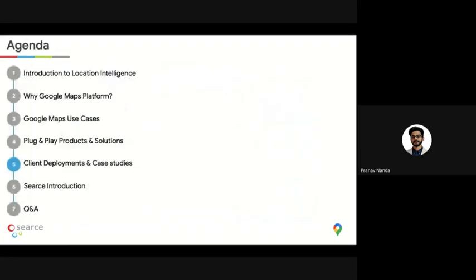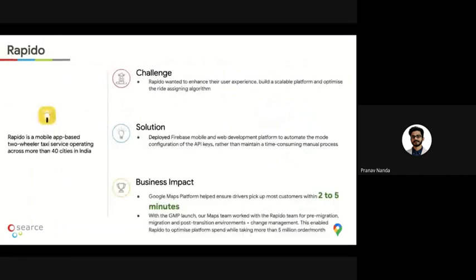Now let's quickly look at some of the client deployments and case studies where CS has worked with Google Maps and helped them achieve business benefits. Rapido is a mobile app-based taxi service operating in India. With the help of Google Maps, they were able to optimize their routing and ride assigning mechanism, and also enhance the overall user experience. Earlier, the entire process was very manual in nature.